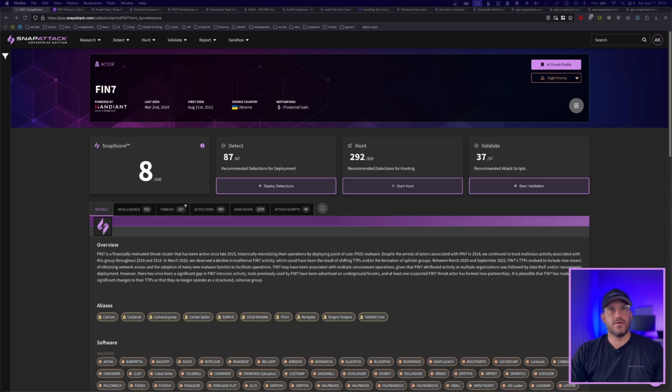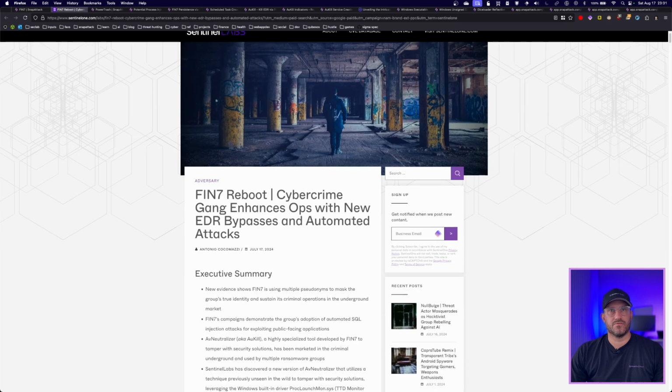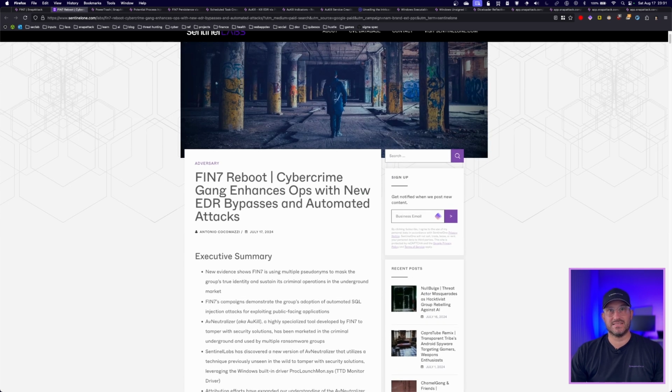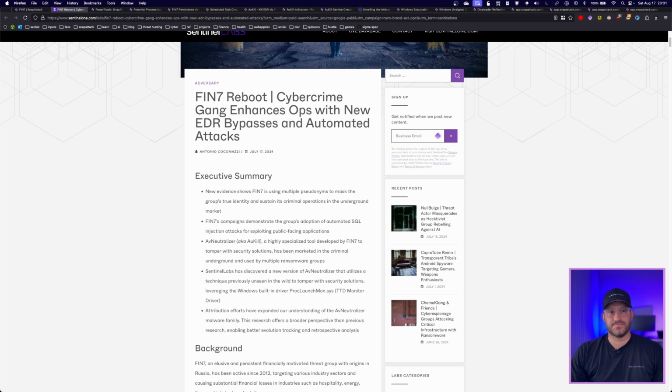All right, today we are talking about FIN7 and a recent report that came out from Sentinel Labs. In July, they released this report talking about the FIN7 reboot, and it gets into some interesting information. A few things: FIN7 is adopting new strategies to mask its identity. Basically, on different forums, they're using different names and pseudonyms.